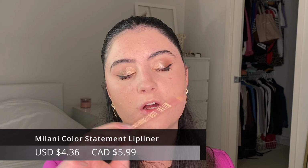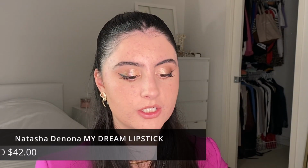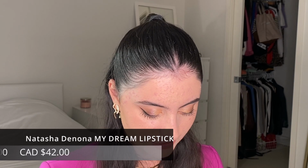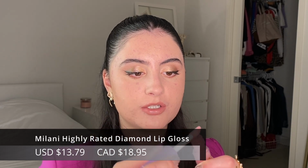Time for the lips. I do want to do a nude lip today, so I'm going to take Milani 04 All Natural and line the lips with this. Then I'm going to take Natasha Denona, my Dream Lipstick in the shade Natasha. And I do feel like adding a gloss, so I'm going to take Milani Diamond Lip Gloss just in the center to bring a nice glossy touch.